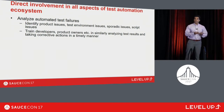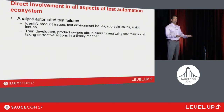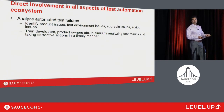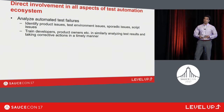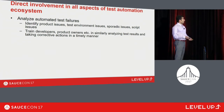And this is a daily activity. This is a daily grind that somebody has to do, otherwise there's no point in doing all the automation. So this is a very important activity, and they can help us identify whether it's a product issue, a test environment issue, a sporadic issue, or a script issue. This piece of information has to be analyzed on a daily basis. If you don't do it, you've fallen into the trap again. You might as well have not automated anything. So they help with this.